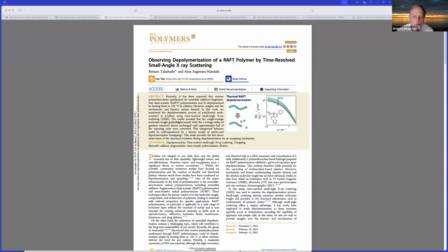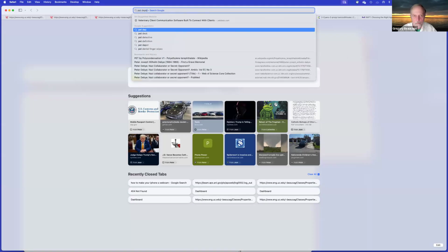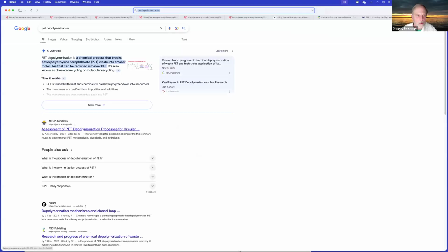So they're interested in this problem of depolymerizing polymers. So the problem of microplastics and plastics waste and nanoplastics. The idea is that you could kind of unzip the polymers into monomers, and then you could reuse the monomers to make another polymer. And generally that's done with PET. I should have put a link in here to PET. That's the polymer for water bottles.